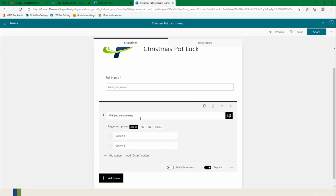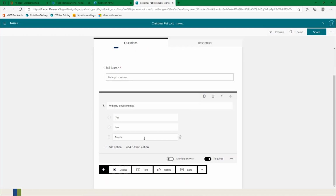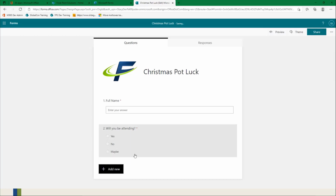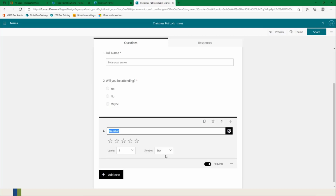Notice here you're seeing AI again. AI essentially knows that I'm asking a question and it's providing me potential answers, right? Yes, no, or maybe. I can select any one of them individually, or I could do a select all to fill that in. And go down again and choose, say, choice. Oh, that's not what I wanted to do. Here we go. Add new. Rating, you can do a rating.